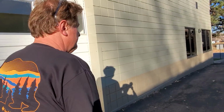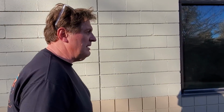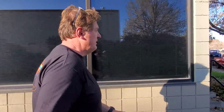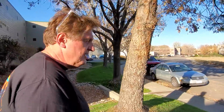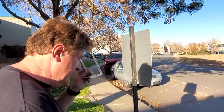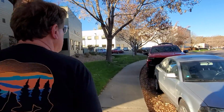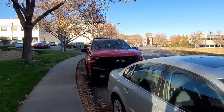Let's keep going. This is probably the thing that I'm the most excited about. We just picked it up today, and we're going to be doing a bunch of videos featuring it, and we've never had one of these. Have I teased you enough with it? Let me show you what it is. Not the Silverado. We've had that for a while.